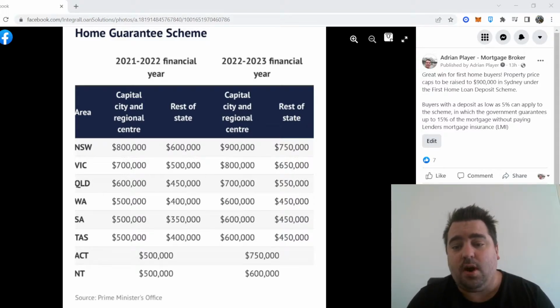So just to give you a quick idea on what the scheme is, it's a scheme that started about 2 to 3 years ago, and there are releases every January and July. Normally there's 10,000 spots released. Normally half of the allocation goes through to NAB, half goes through to Commonwealth Bank, and then the other 50% goes to a whole list of other banks, like small credit unions and regional banks. Now what happens is you get one spot in this scheme and it enables the government to go guarantor for you for your next home purchase.